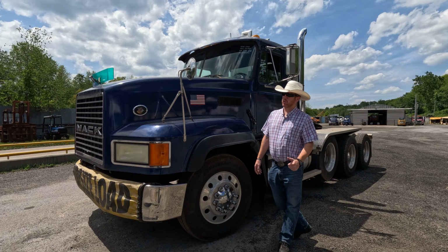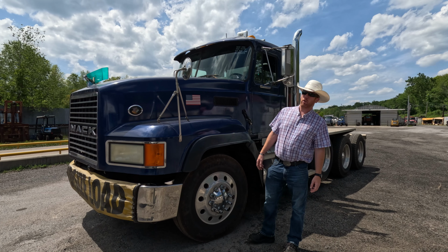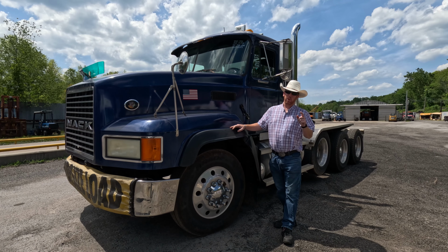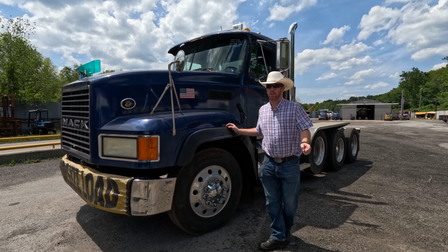mid-July. Temperatures are really hot here in the Northeast. Deals are really hot here at Arthur Trapasso & Sons. So come on by. We'll give you a smoking deal on this truck here. 99 Mack CH613 pre-emissions.